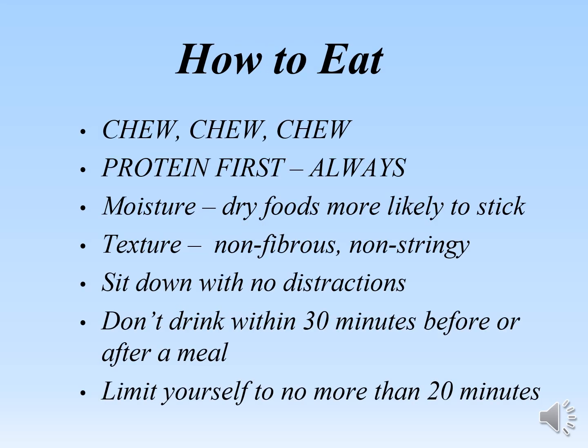Let's talk for just a couple of minutes about how to eat after surgery. These rules will always be in place for you. Remember that your stomach is only about the size of a golf ball, and the outlet that connects the stomach into the small intestine is only about the size of an M&M. So to get food to slide quietly and safely and uneventfully through that little outlet, you need to be sure and chew your food. Chew it to the point of baby food consistency.